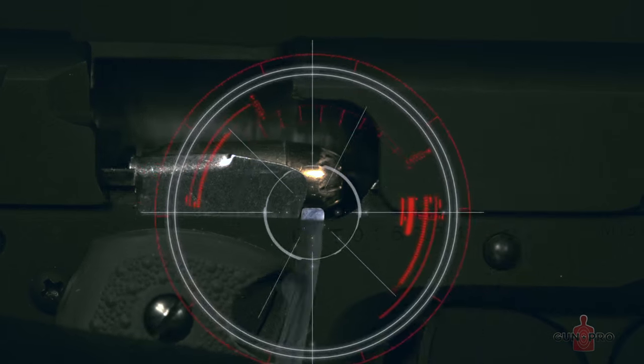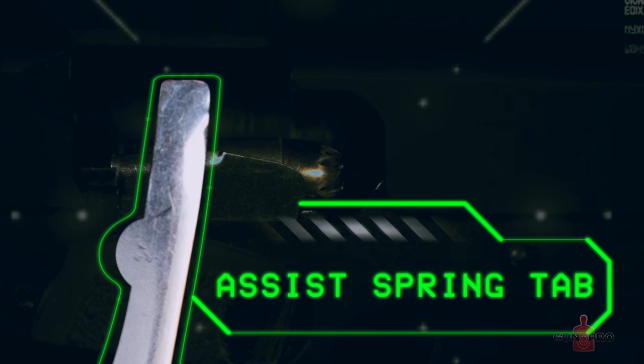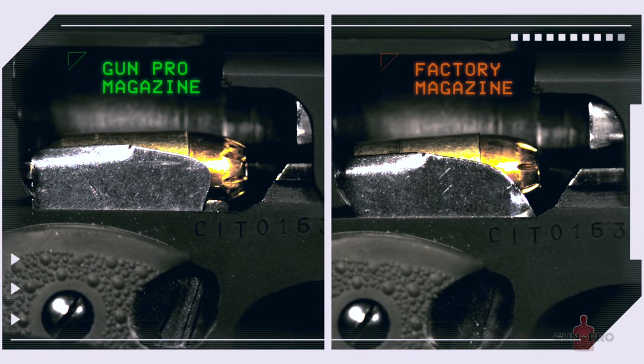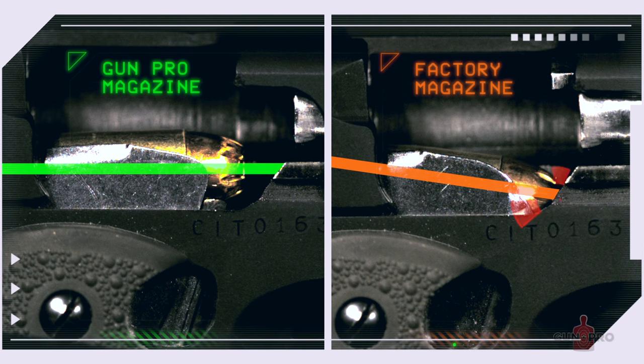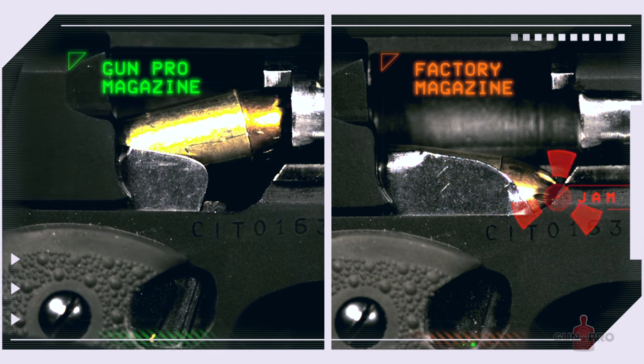As supported by this film footage, GunPro's Surefire magazine, with its proprietary assist spring tab, presents a continuous controlled feed angle by keeping the cartridge fully and properly supported during the critical feeding process, thus inhibiting nose dive.